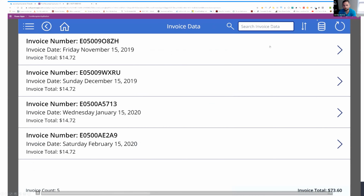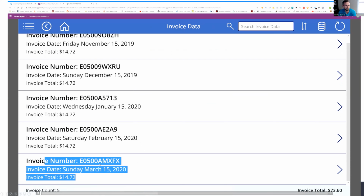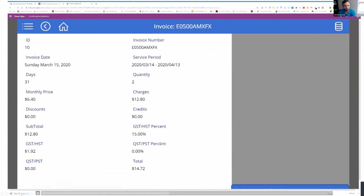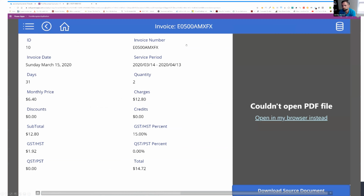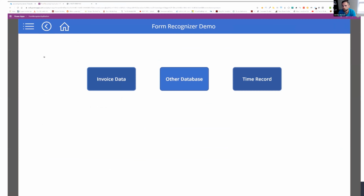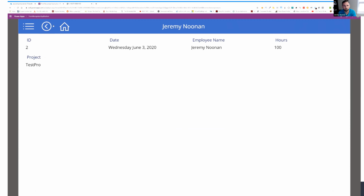But then I'm going to come back and refresh this, and you can see that it went and processed that March invoice in the background for $14.72, and it's got everything kind of broken out: how many days it was, monthly price. The PDF gets attached, all that kind of stuff. So that is strictly done using those cognitive services. There was no human interaction in that. We were able to build these workflows rapidly inside of Microsoft's landscape and have all this stuff done.